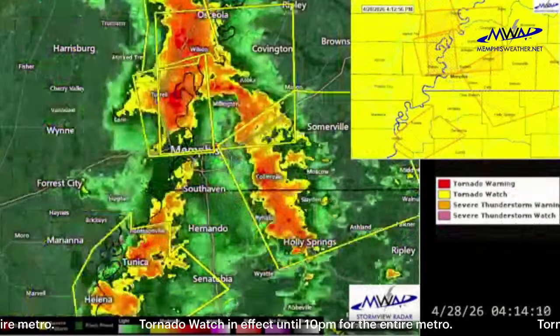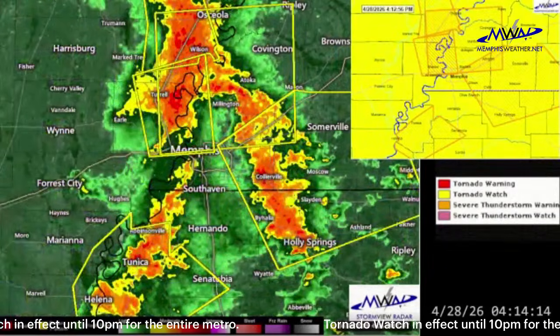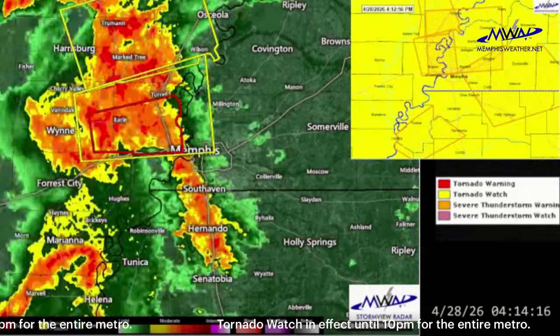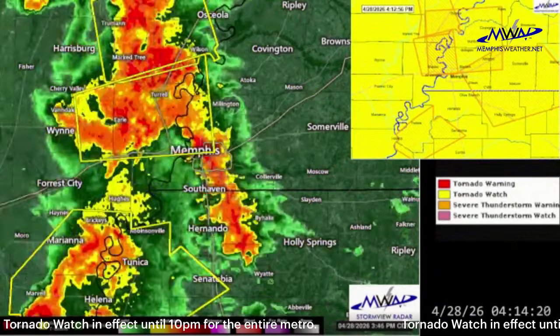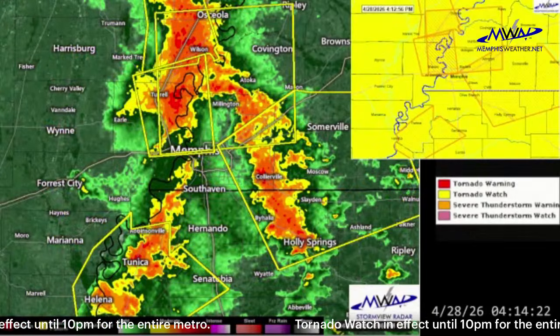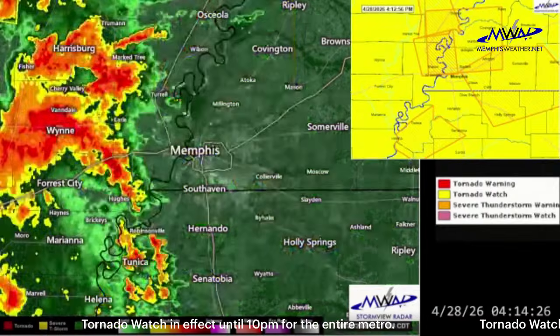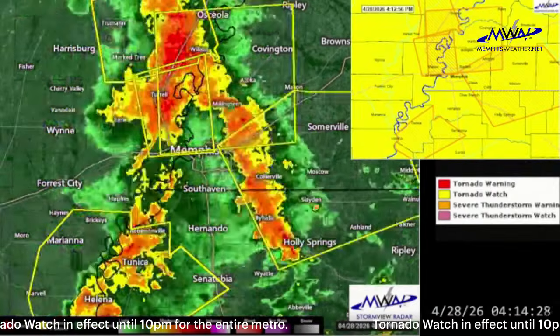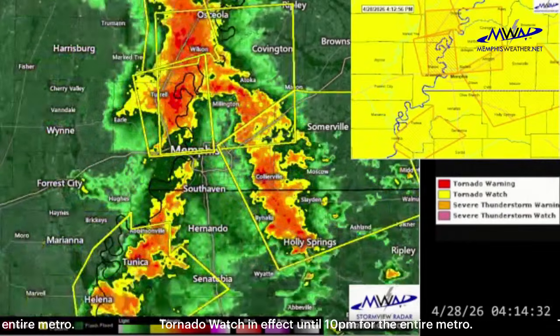And we are going to continue to watch that and bring you coverage as long as we are able, and probably won't be continuous during this entire thing. We'll probably take a break at some point as this line moves through. But we do have severe thunderstorm warnings in effect for the next little bit for portions of the metro. Looks like DeSoto County is relatively unaffected right now with warnings.